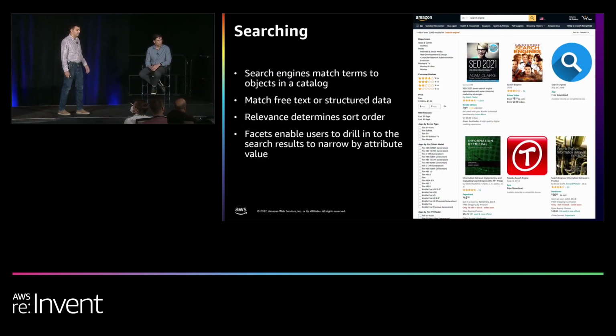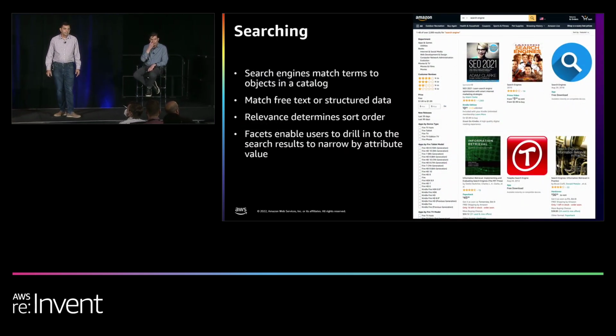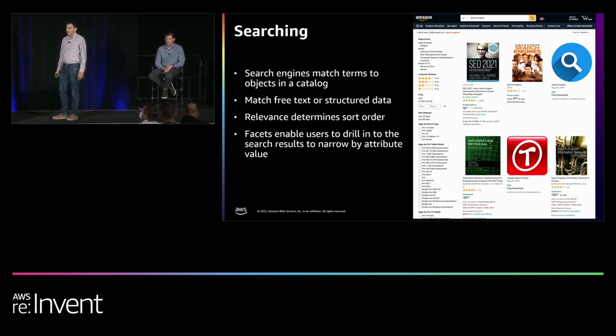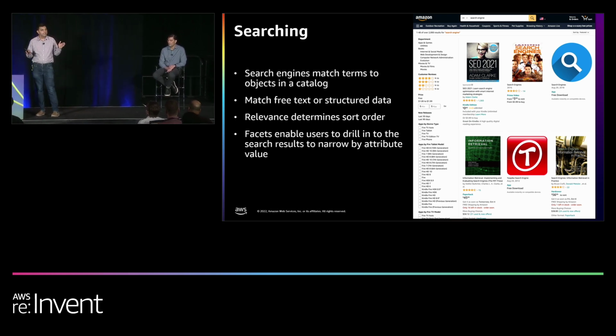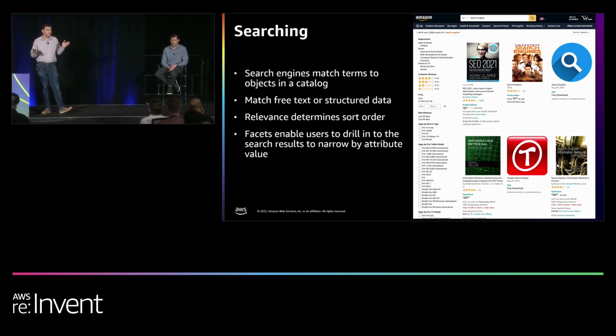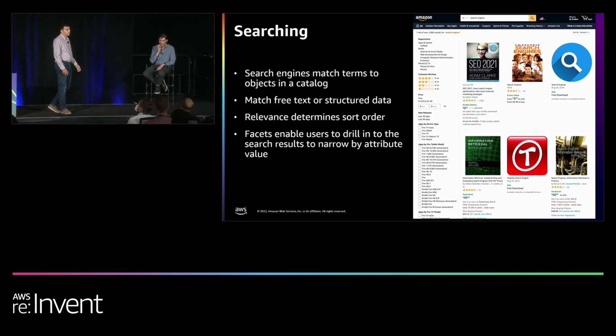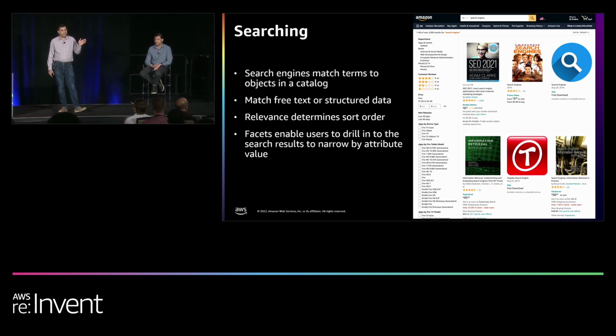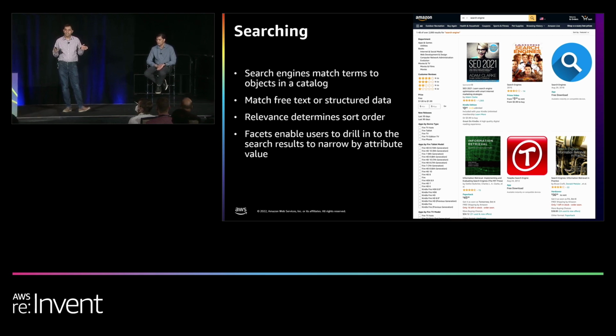We use search in our lives daily. Just the other day, I was wanting to watch a movie with my kids, and I went to Amazon.com, and I searched new movies to rent. And I got a list of movies that were released in the last few weeks. So very relevant results. Then I wanted to look at the top-rated movies, so I clicked on 4-star plus rating movies, and I got even more relevant results for me.